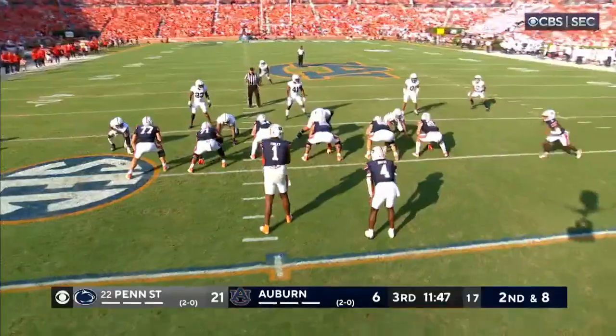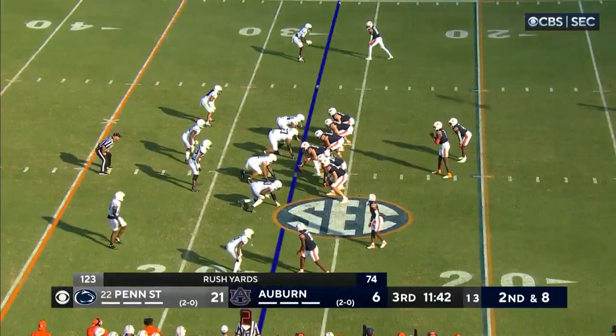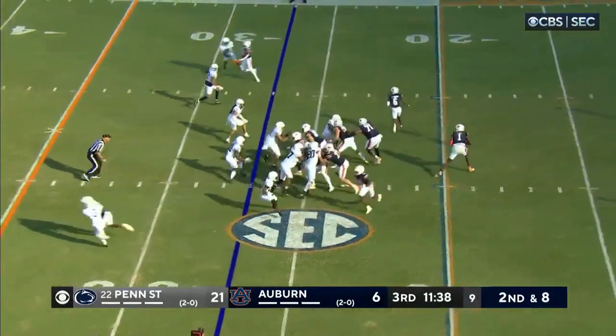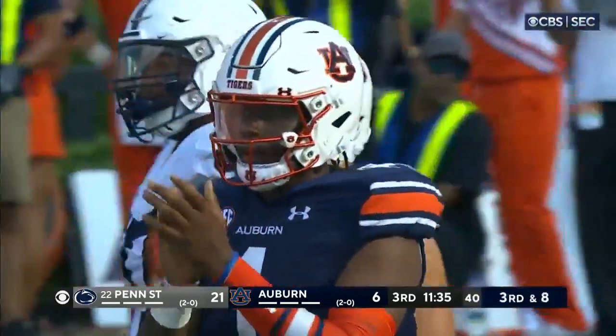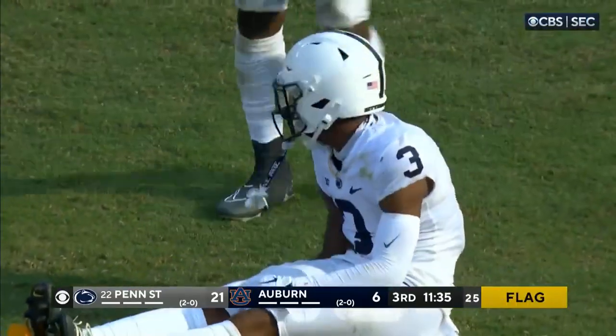And everybody's right. It was, I think, the biggest play of the day for Auburn so far. 2nd down and 8. Finley loading, firing down the middle. Incomplete, intended for Jackson. Well, there's a flag. I didn't see it come in.